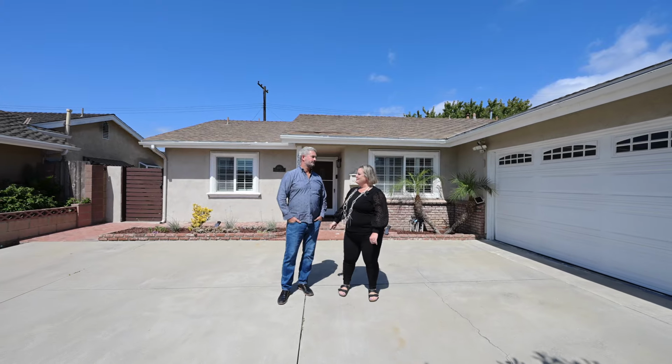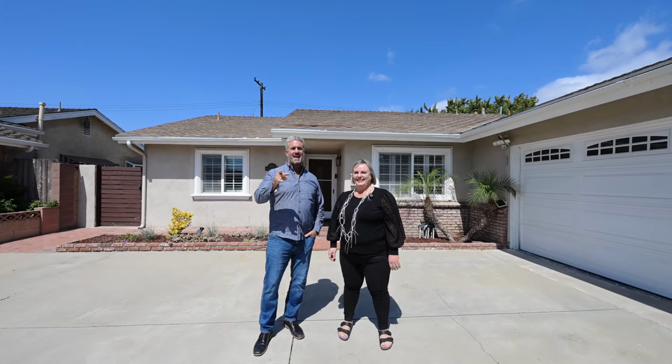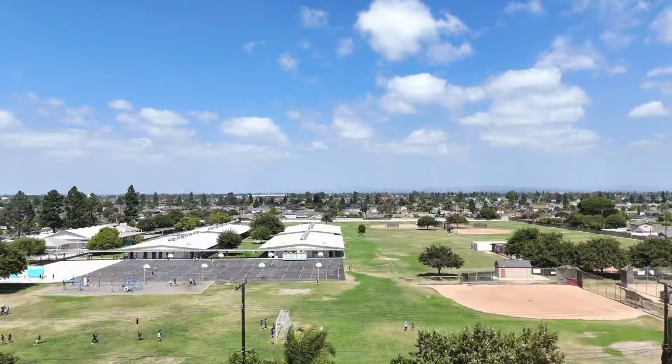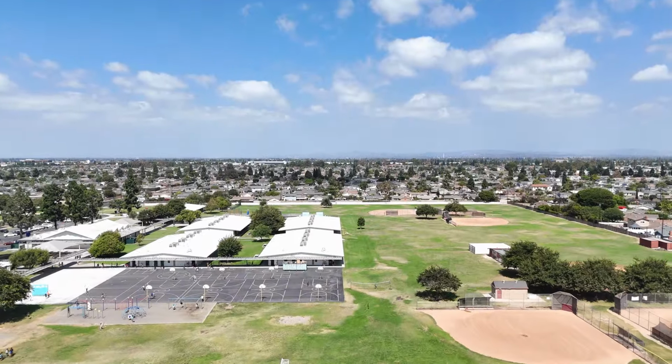Where are we, Jeff? Today, Jen, we are at a banger again. This is 6601 Pickett Avenue in beautiful West Grove, California. This is a Garden Park Plan 2, 4 bedrooms, 2 bathrooms, fully remodeled, literally down the street from Pacifica High School, Enders Elementary, and Bell Intermediate. This is a must-see.